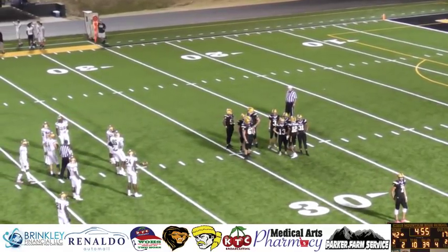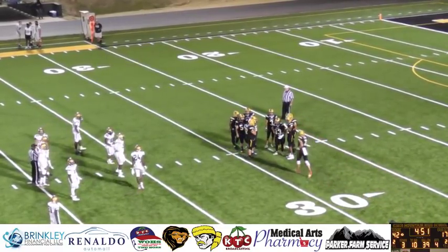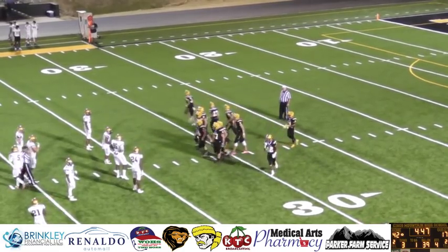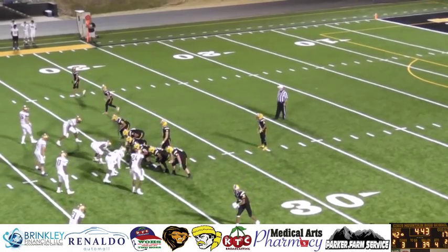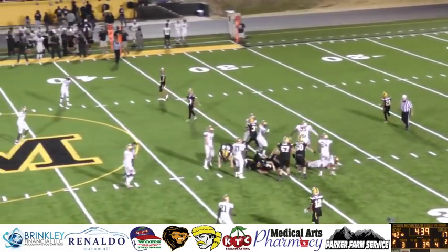7 there by Brooks, and it's just been, sans the penalties, Kings Mountain has played a great game here tonight. Yeah, Kings Mountain's played a great game, period, but the penalties are the one thing that Coach Lloyd is going to be able to talk to them about and say, hey, guys, we can't have these penalties.